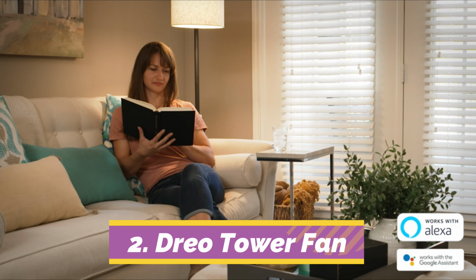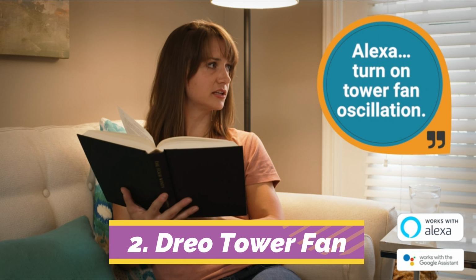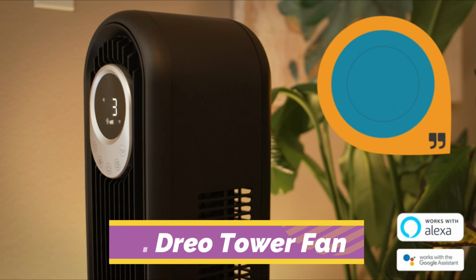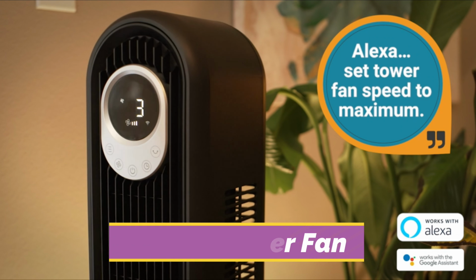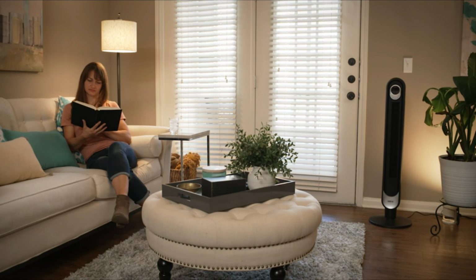Alexa, turn on Tower Fan. Okay. Alexa, turn on Tower Fan Oscillation. Okay. Alexa, set tower fan speed to maximum. Okay.